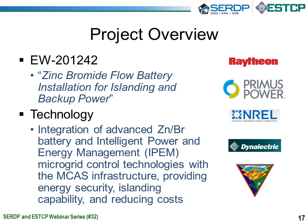For our project, we are a zinc bromide flow battery. The intent for this particular project was to improve the energy security of a military facility by enabling islanding, as well as some operational cost reductions. We coupled this microgrid type solution with some advanced microgrid controllers. We call it intelligent power and energy management, that Raytheon put together.